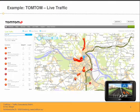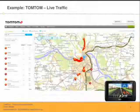But on the other hand, most of the users did not even know that they are part of this active contribution of data, because you're using your normal navigation device, and TomTom is using this data. Most people don't even know that they are part of this live traffic.